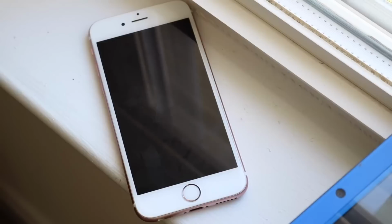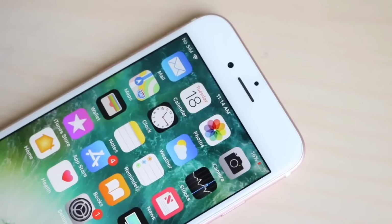But what I will tell you is that in terms of the longevity of these phones, the iPhone 6s will probably get iOS 13, and then it will stop there. So obviously it will get iOS 13, but I don't think it's going to go further than that. I think it's going to stop at iOS 13. Hope I'm wrong. I really hope it does continue on, but from a logistical standpoint, I don't think it is. Where the iPhone 7 is going to get all of iOS 13 and all of iOS 14 as well.